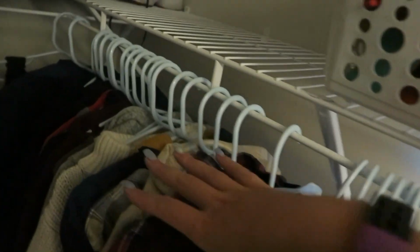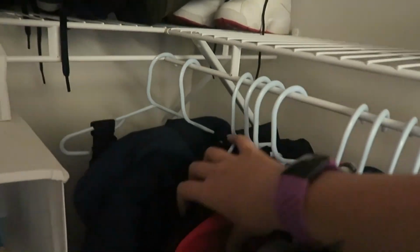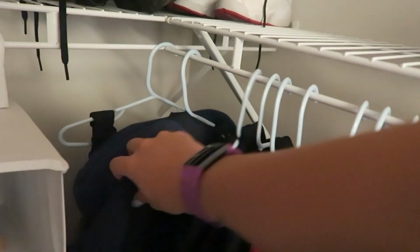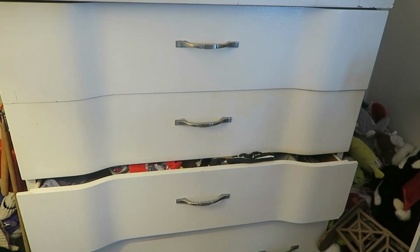Long sleeves, button downs, sweaters, sweatshirts, so I can just quickly grab them if it's a chillier day. And then back here is his snow stuff. I'm sorry about the AC, you guys, but it's hot and I'm not turning it off.